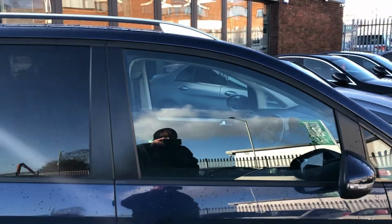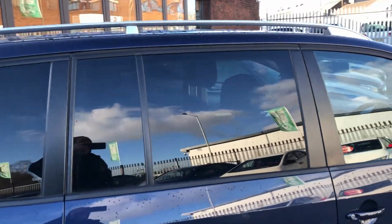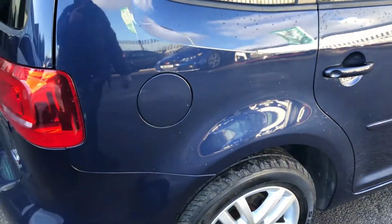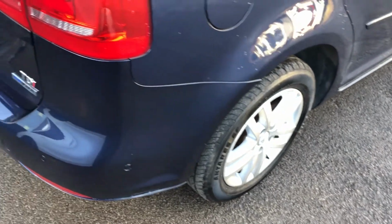Nice big glass house here on this TOURAN. Chromed roof rails as well. Tinted windows from the B pillar back, which is that one. A filler cap on this side of the car. That's alloy number 2 there.